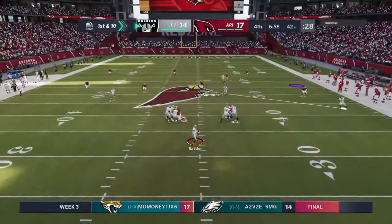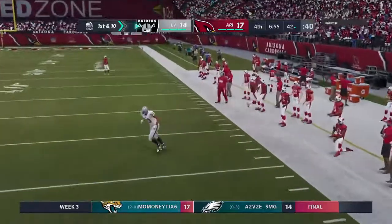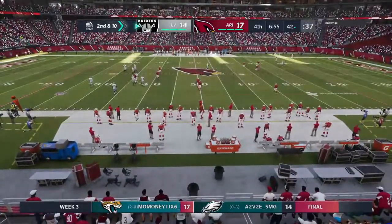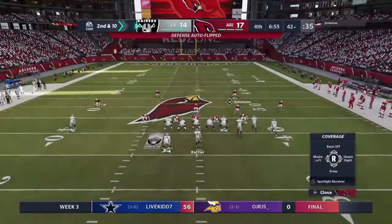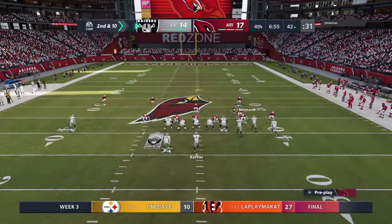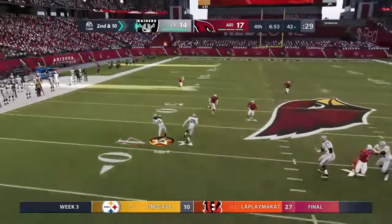Now a shotgun snap as they'll look to throw. Flush to his right, and this is going to be incomplete. Got out of the pocket. Didn't look like he had anybody open, Charles, so he just gets rid of it. And a good play by him. If no one's open and you don't have a running lane that you want to take, make the right choice. Get rid of it. Live to fight another down.